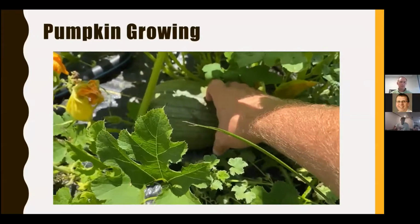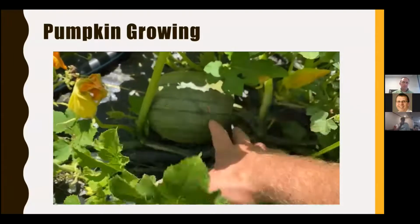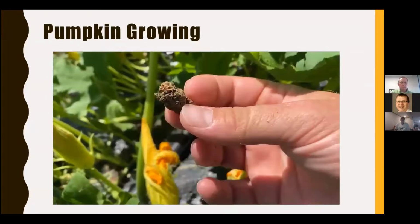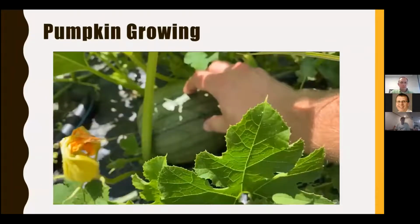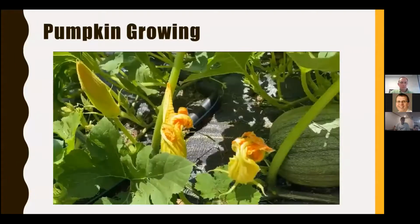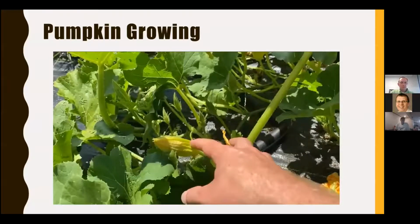You can see this down here is the remains of what was the female blossom. Once it was pollinated, this pumpkin started to grow from that blossom. There are still quite a few male blossoms on the same plant. Okay, so that's our teeny tiny little pumpkin patch that we're doing just for fun and just to give our son a little experience here.